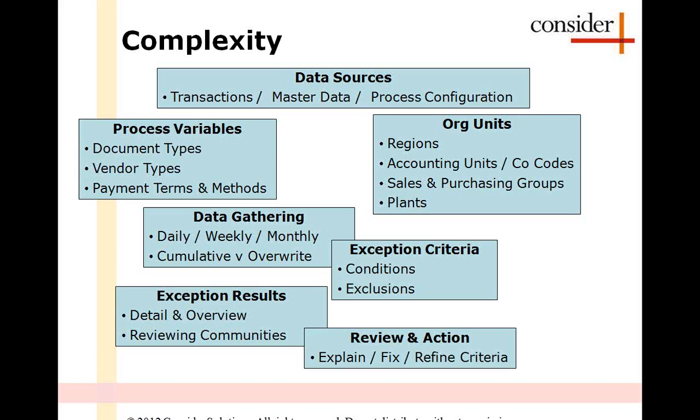For the exception results, thinking about what's needed by the business reviewers. What do they need in terms of understanding the specific exception and the surrounding context such that they can make informed decisions, both at a detail and overview level? Thinking about the patterns that may be significant here, such that can then help them do their reviewing and making quality decisions based on the information provided.